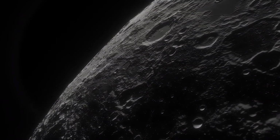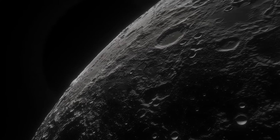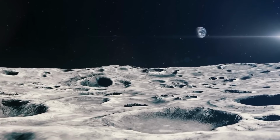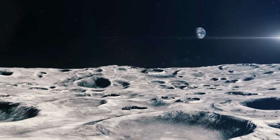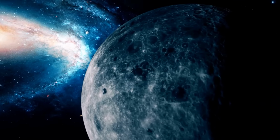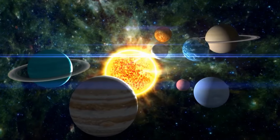But despite the incredible achievements, there was one aspect of the moon that remained out of reach: the far side. The far side of the moon has a certain mystique about it. It's eternally out of view, never facing the Earth, which has earned it a misleading nickname, the dark side, as if sunlight never reaches its surface.